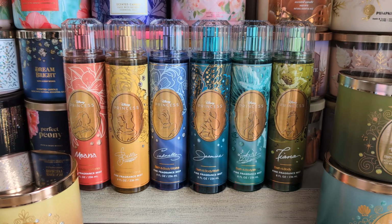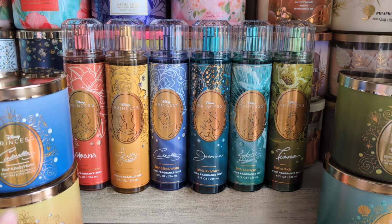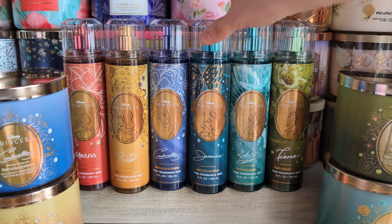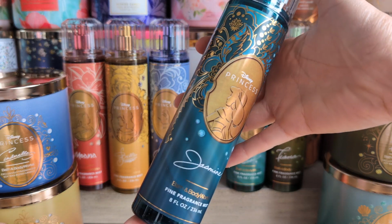Let me smell that. See, the candle smells more gardenia-y. So in this one, I actually prefer the body spray over the candle, as opposed to the other two. I feel like I liked the candle on cold more. It's flip-flop for those. So we have jasmine, which this color is so pretty.